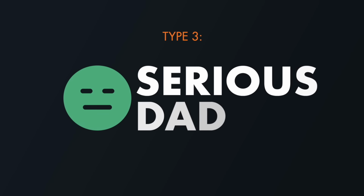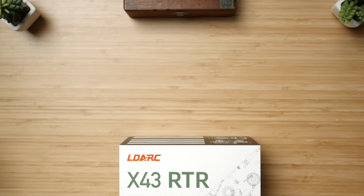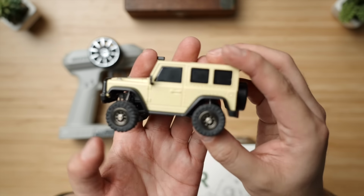The next type of dad is the serious dad who needs a bit of joy in their life. I don't know a single adult man who doesn't like the idea of a remote control car. This absolutely tiny 1/43 scale crawler by LD Arc is so small yet so robust.